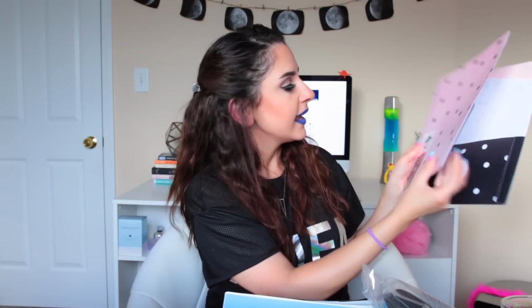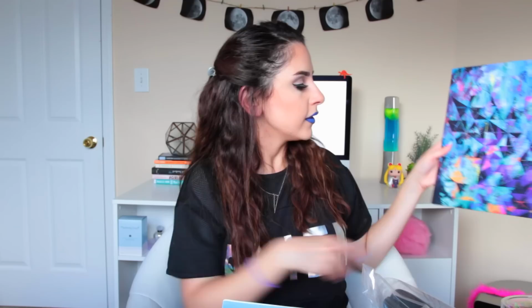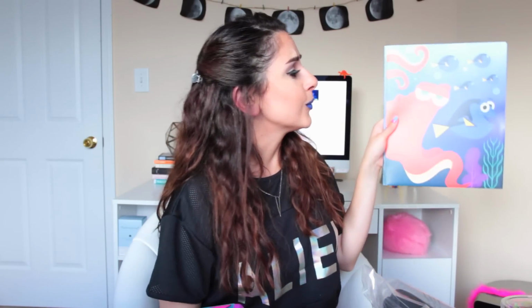Now for the folders. This one has little holes. This basic folder. Then we have this pink one with black polka dots. Again, it has little holes and basic folder pockets or whatever. Then we have this metallic one, black and gold. Then we have this one here, which personally is my favorite because it doesn't have any holes or anything. I just realized it kind of matches the planner a little bit. The final folder is this guy over here, which I couldn't resist because I actually really love Finding Dory.